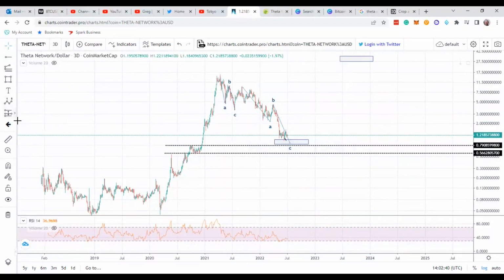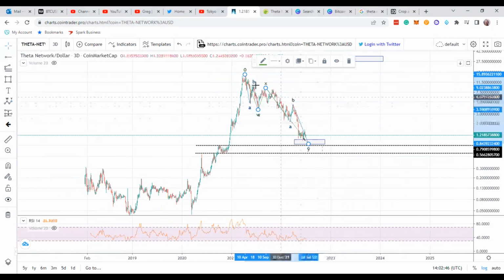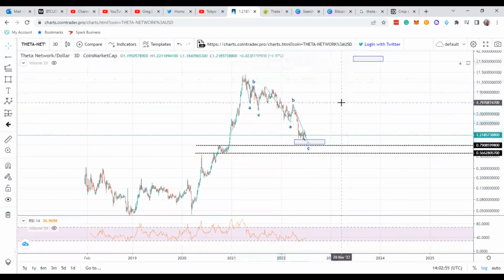Now this whole move, putting it together for you guys, would be a W, X, and down for a Y. So the flat started the correction. The X had to bring it back up to make a zigzag to finish it off. That's how corrections work, guys.